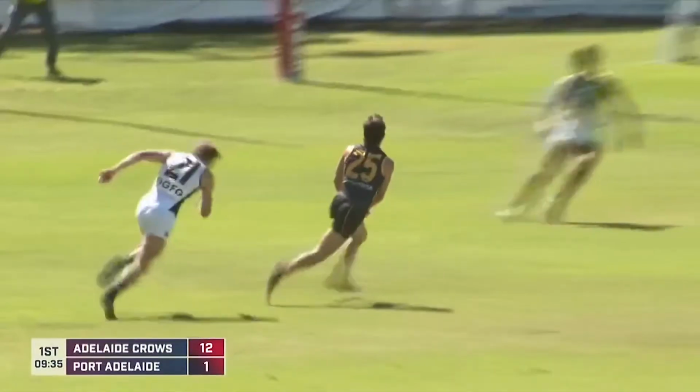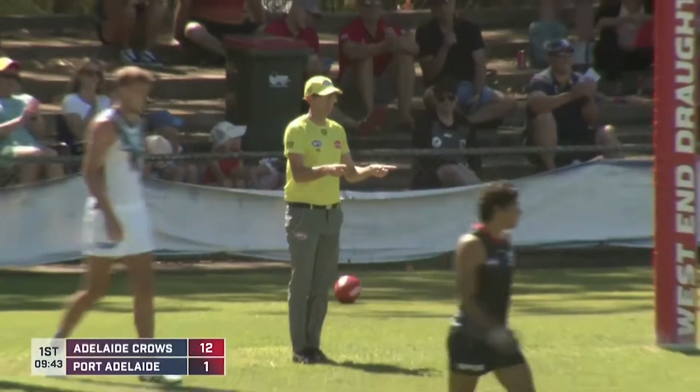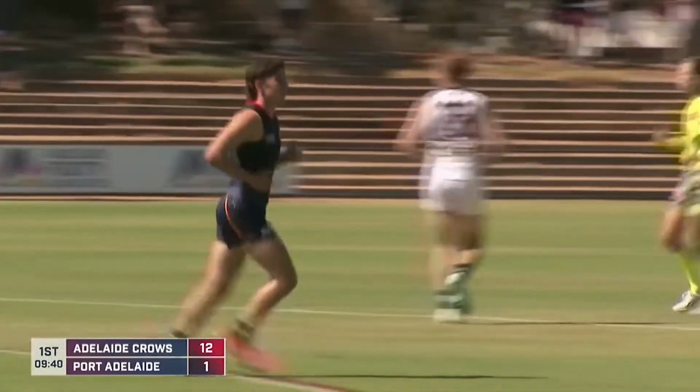Dersma just fell over at the worst time. McHenry, chance around the body. Oh, that's a lovely goal. Well done, Ned McHenry. He'll enjoy that. He's got his first, and the Crows just on a bit of a run here. They've got their third, and the margin out to 17 points.